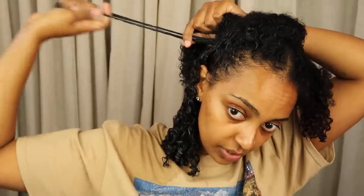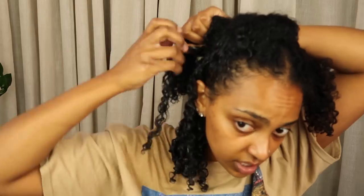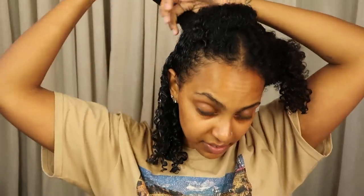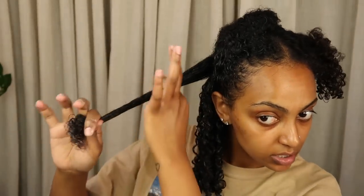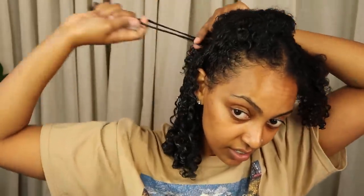If you're attempting to do this method and you're having trouble, your hands keep getting stuck when you're twirling, like they just get stuck right there, you just have to pull it out, make sure it's fully detangled, and keep that movement. It also may mean you don't have enough slip in your hair, so you need to find a product or oil that allows you to get a little bit more slip out of it. That will make your styling process so much easier.